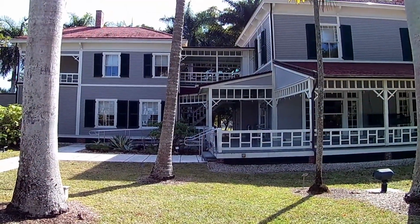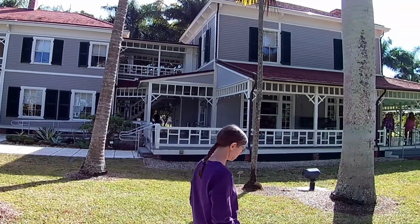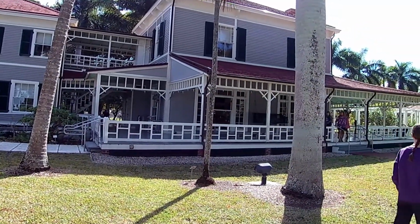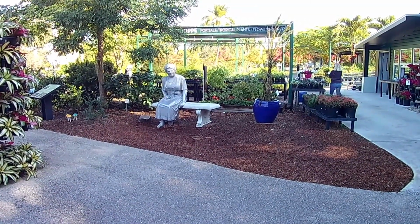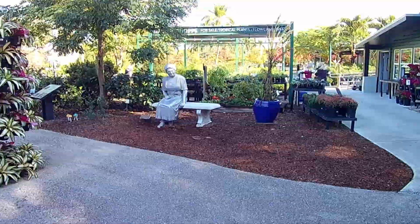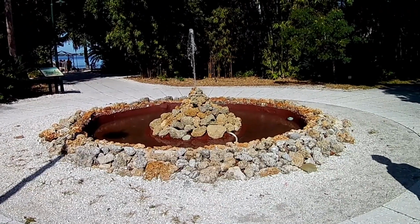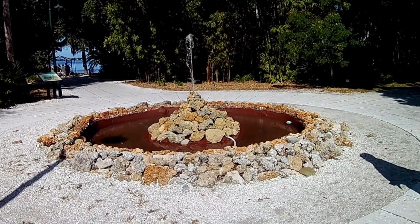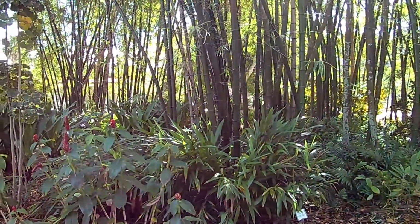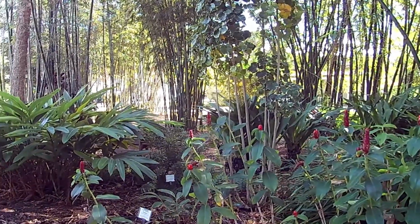The Edison and Ford winter estates date back to 1885, when Thomas Edison first visited South Florida to purchase the property to build a vacation home. Thomas Edison first came to Fort Myers in 1885. He was a well-known inventor in search of a warmer escape from the cold northern winters. On his first trip to South Florida, he purchased more than 13 acres along the Caloosahatchee River.